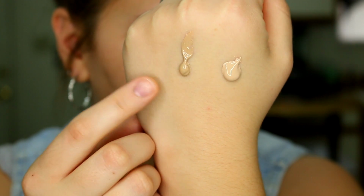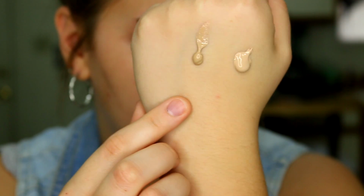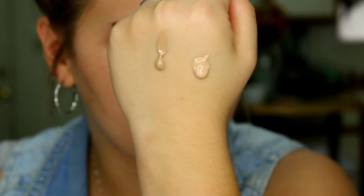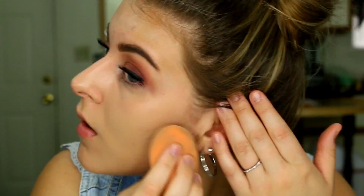So before we start, here is the IT Cosmetics CC cream, and here is the Covergirl one. There's definitely a color difference, so we're just gonna have to work with it. But both of them have virtually the same consistency. They're both about a medium consistency, a little bit thicker. So the IT Cosmetics CC cream color is gonna work a lot better, but once we have bronzer and the whole 9 yards on, it'll all blend in. Okay, so there's the first layer of the IT Cosmetics CC cream.